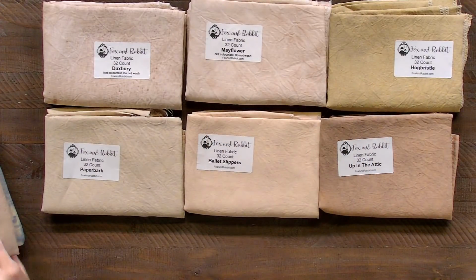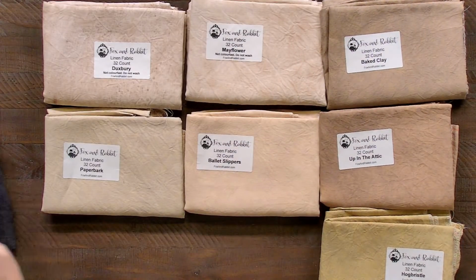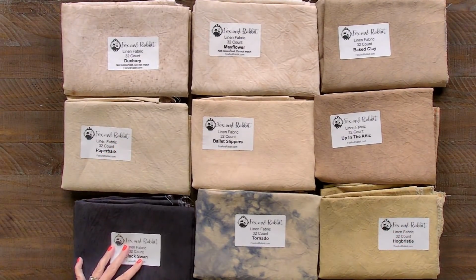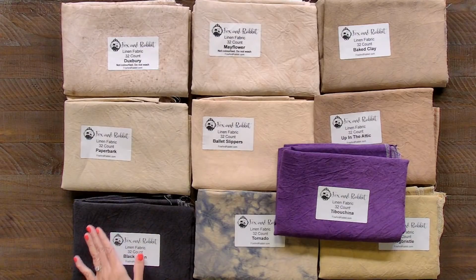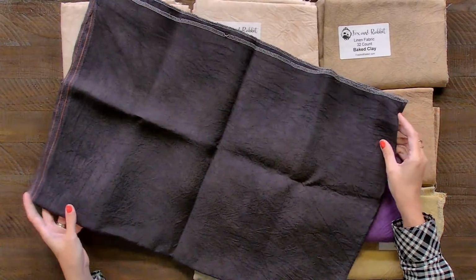Mayflower, Baked Clay, Tornado, there we go, and Black Swan. Now, if you just think about it, if you bought a yard, it is expensive, but it is a ton of fabric, so it will last you quite a bit.